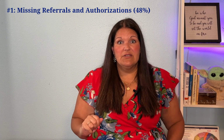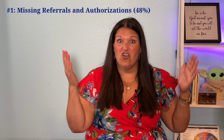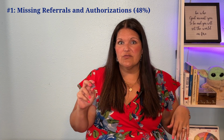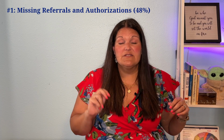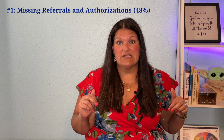So there is a possibility that this authorization could have been for the entire visit and all the services, or possibly it was because there was 1 or 2 services on there that required a prior authorization, but maybe the E&M office visit code didn't require it. So they paid that, but they didn't pay for the ancillary services, okay?